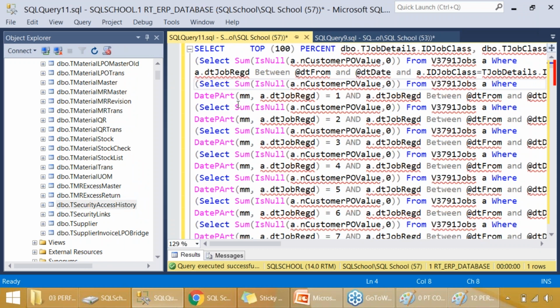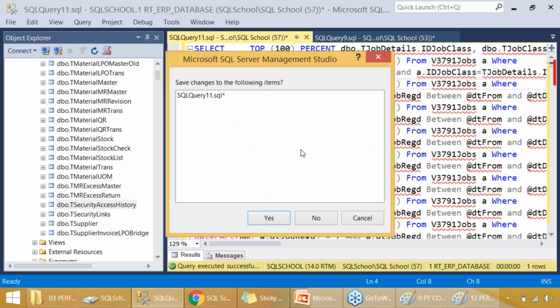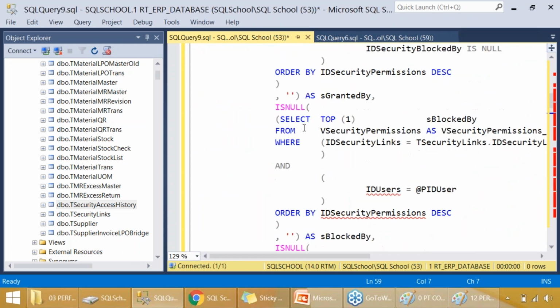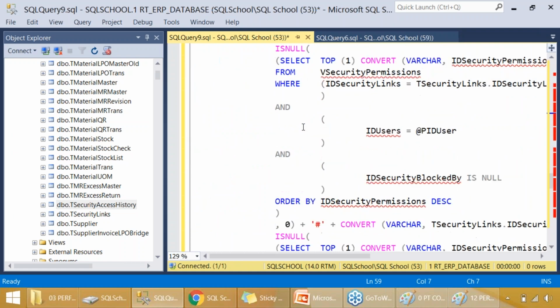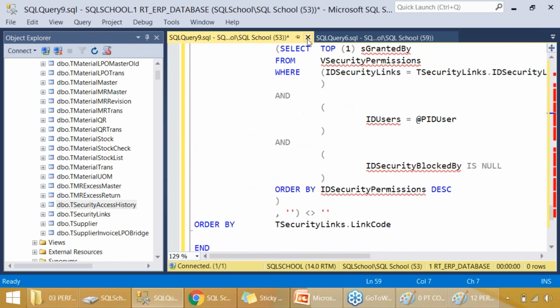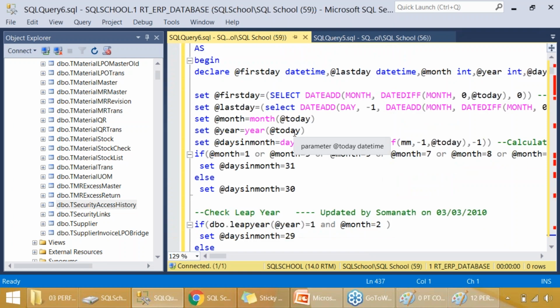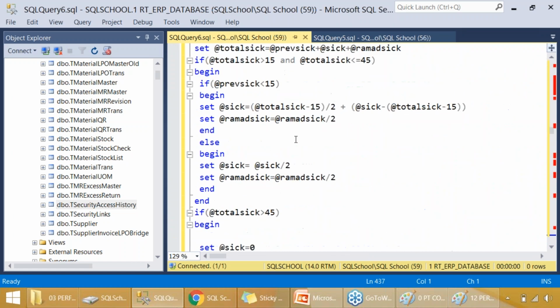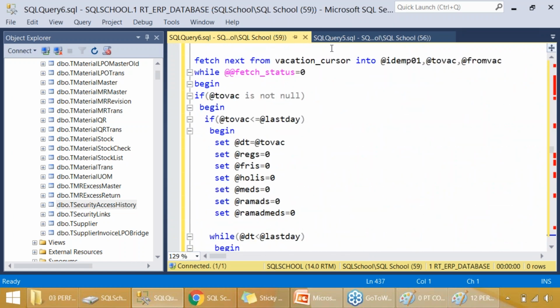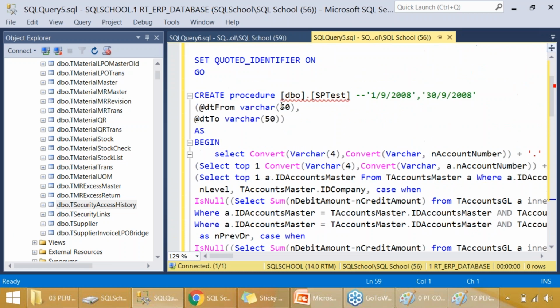Friends, one thing, we will not be involved in writing the queries, but we would be involved in fine tuning the existing queries, query level, and we'll be understanding how to work with stored procedures, big and small stored procedures, how to work with them. I mean, fine tuning the existing procedures. We'll be understanding how to work with queries, tables, database, and server. I repeat, we'll be understanding query tuning operations.